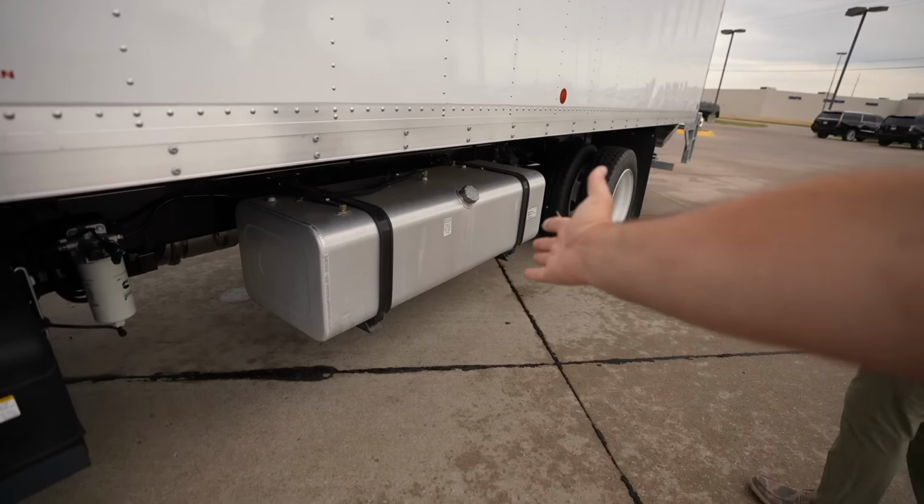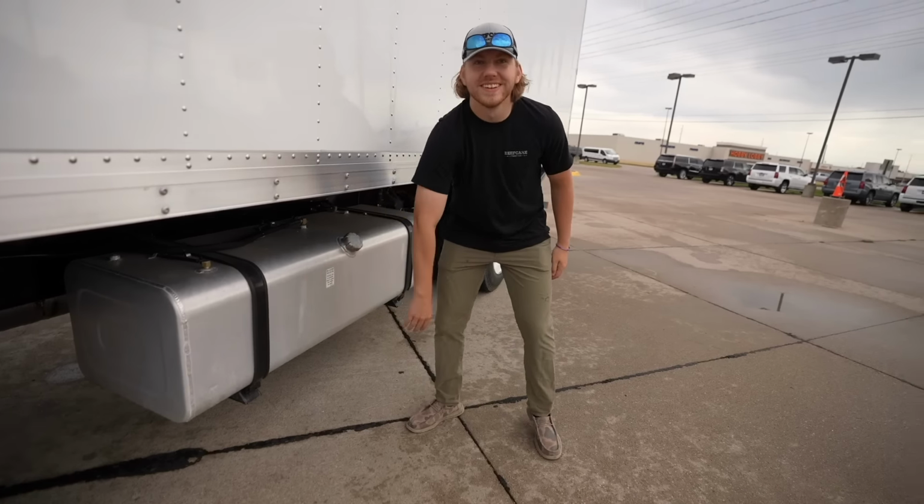Last time we had to hand load it in with a little forklift and a pallet jack, and it took forever. This time should be quick, it should be easy. We back it up. I am not qualified for this, so I will be 100% transparent with you guys. Don't tell them I said that, okay? But look at the fuel tank on that son of a gun. Holy smokes. That's a unit.